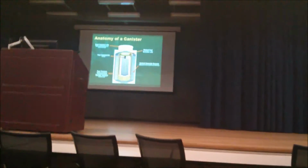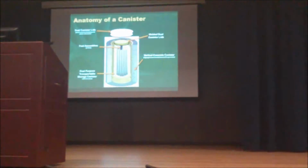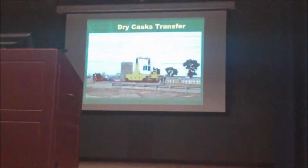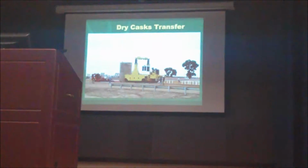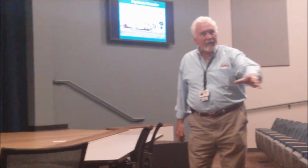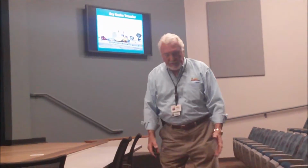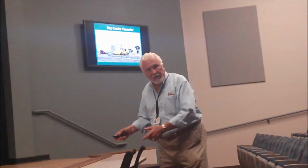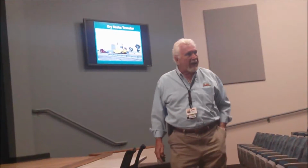There is an actual cask out front that's been cut away by the vendor so you can see what they look like and the size. And this is how they're transported very carefully. They're brought over from the fuel building on a flatbed rail car, and then this device carefully picks them up no more than 6 inches above the ground, and they're very gently moved over and placed on the concrete pad.